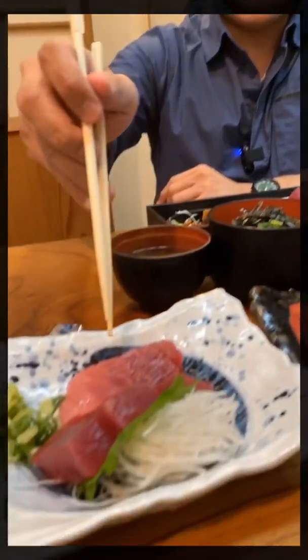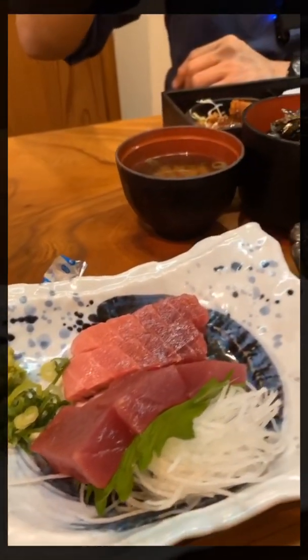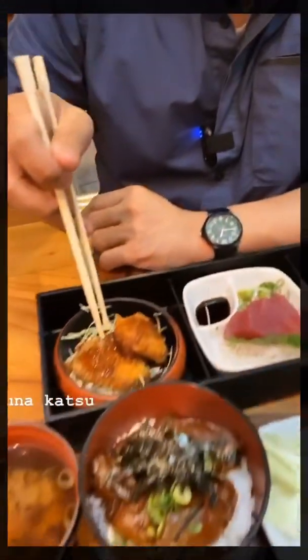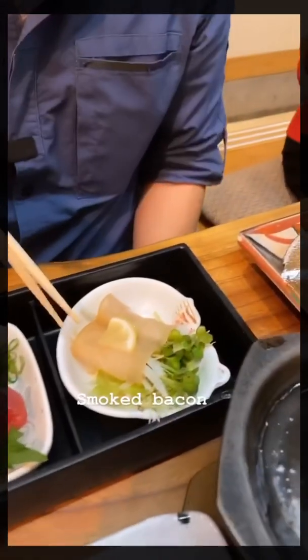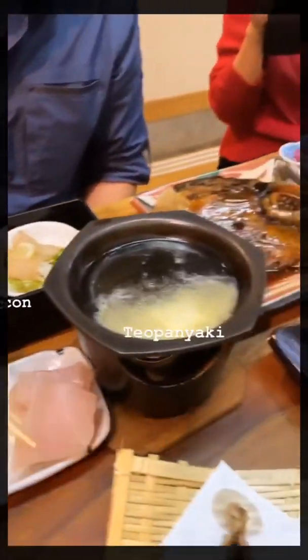So this is for all you tuna lovers out there. This is the most amazing Maguro meal that you can have. You see how many different kinds of Maguro. We've got sashimi, and then we've got deep fried karaage, then we've got more sashimi. This is smoked bacon, and here we have a little teppanyaki which you can do yourself.